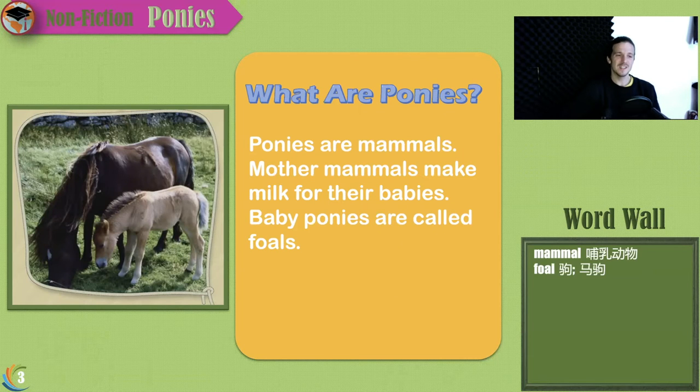Aww. Is this a mama pony and her baby pony, or a horse and a pony? Sometimes it's hard to tell. Maybe baby ponies start out light color, and then their fur thickens or grows and turns deep brown. You can tell it's a baby because it has skinny little legs and it has no mane, just a little mohawk. It actually looks like a donkey. Maybe a donkey is part pony. I don't know.